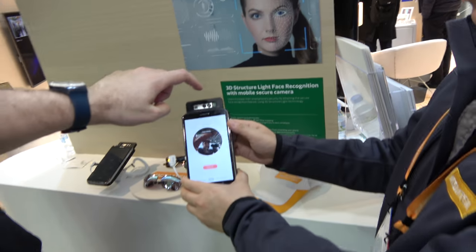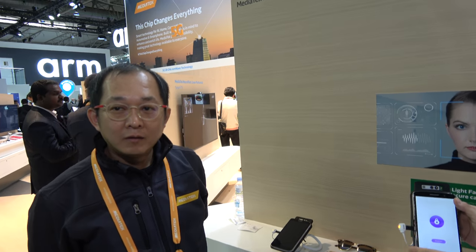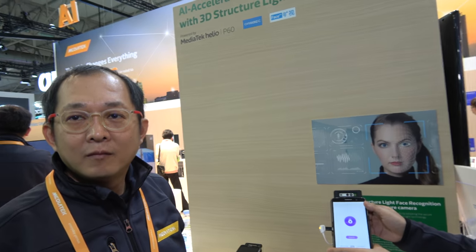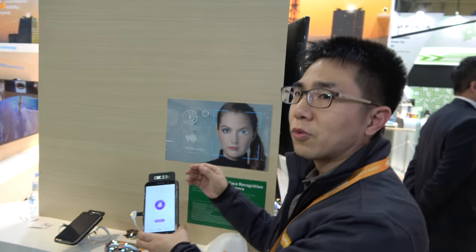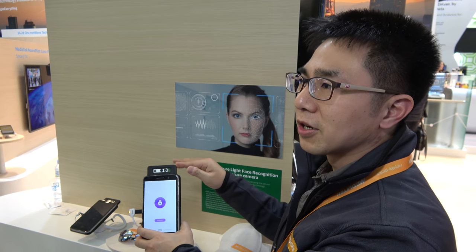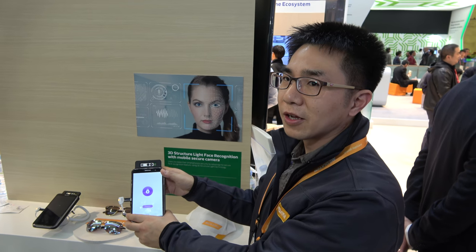How much does this hardware cost to do this type of face unlock? This module, maybe the factory price is $5 to $10 more. It's actually co-working with another vendor. As for the price, we don't know yet, but it's a little bit expensive, but the accuracy rate is quite high.